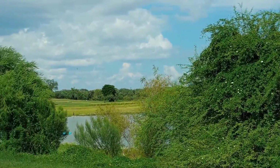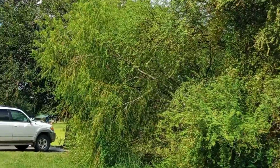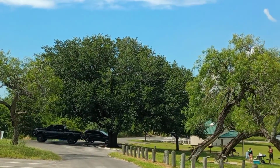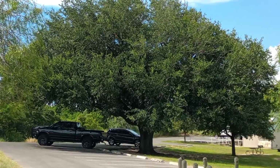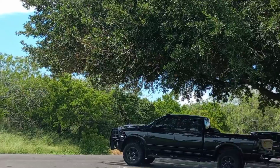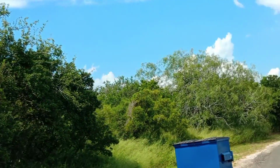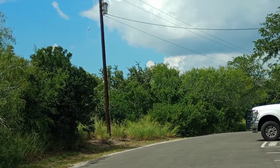This over here is the day use area. Got people out here swimming around today, enjoying the lake. Got a nice spot over here you can park in the shade, keep your vehicle cool. We've got restrooms at each of the areas. This is the Bass Point restroom right there.